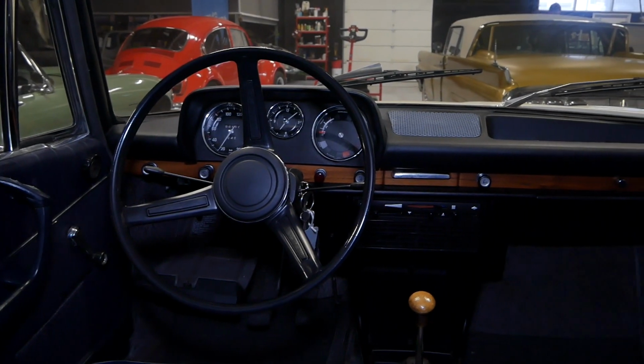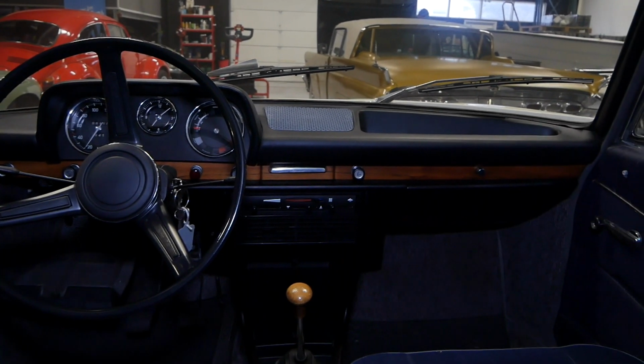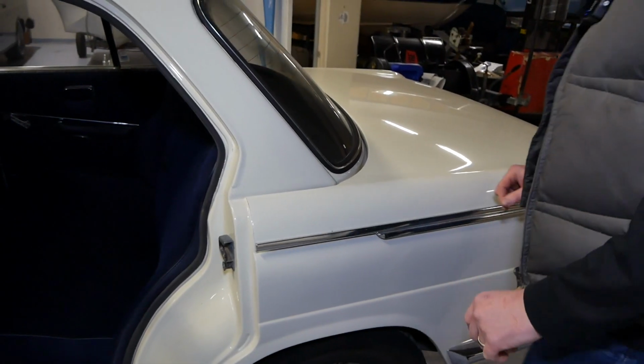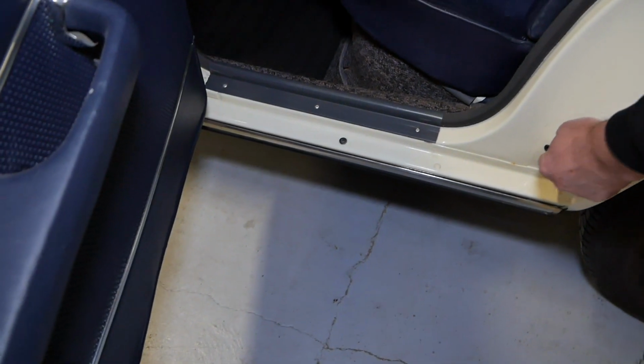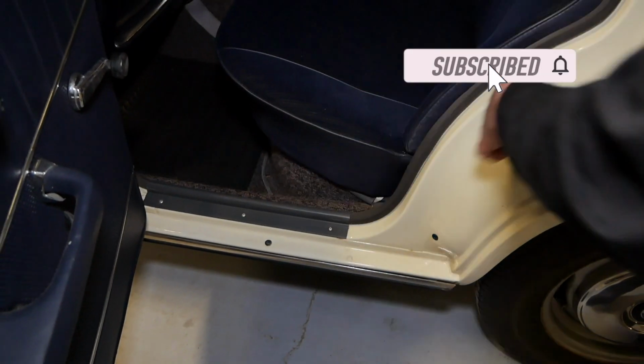Now this car is coming up, we're going to put this on the auction soon, so this is a really good example. It's been saved from rust, but you can also see, when you see these little black holes here, that means it's had a rust treatment. So they drill the holes and they spray inside, pump the car in a bit of grease and stuff, yeah?